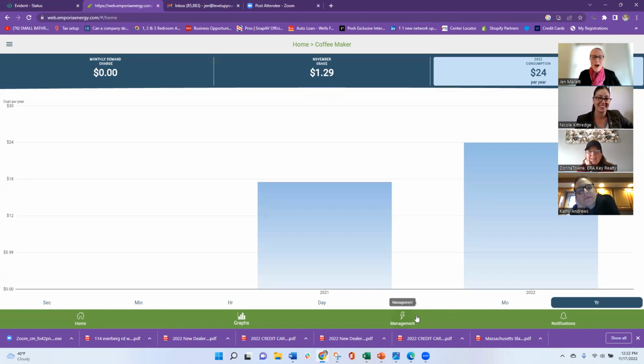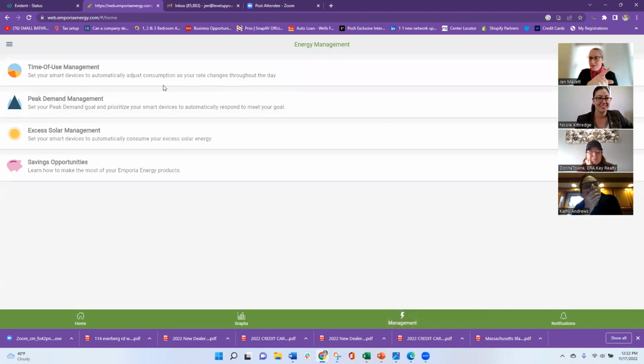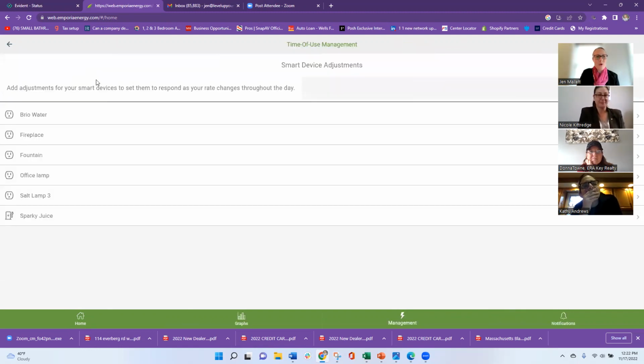One of the great things you can do when you go into management, here's some of the things I talked about: time of use management, peak demand management, excess solar management. So when you look at time of use management, here's some of the devices that we have on here. We've got water filter, fireplace, fountain, lamps, and then we've got Sparky Juice, which happens to be our electric vehicle, which is also monitored through this.